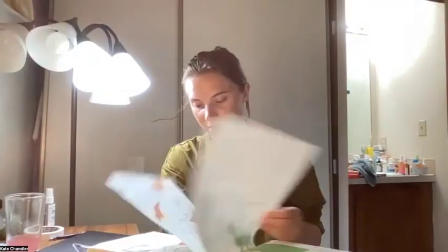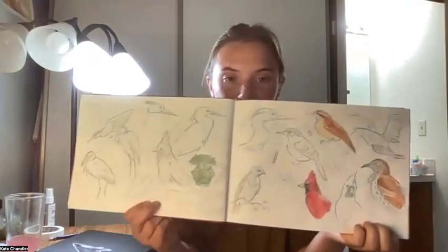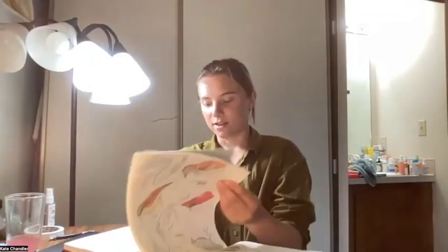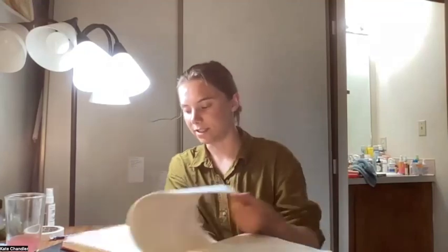Let's see what else I've got in here. Here's from my virtual birding safari. Oh, fun. Nice soft pencil there. Yeah, I was using that just because it really forces you to practice.